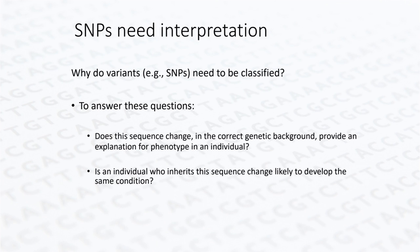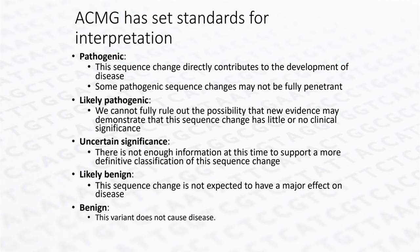And you know, the other question would be whether an individual who inherits this particular variant has the same condition as the person that had that variant. The American College of Medical Genetics has set a standard for interpretation of genetic variants. A variant can be pathogenic if it contributes directly to the development of disease, although some pathogenic changes may not produce disease 100% of the time that somebody carries them. That's what we call penetrance.